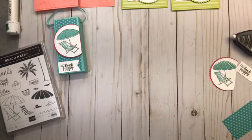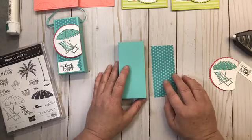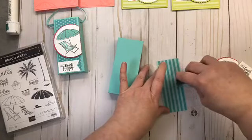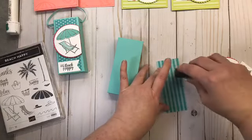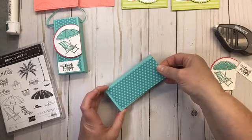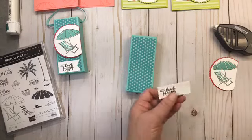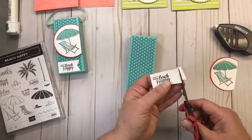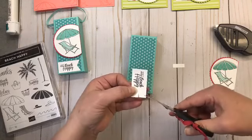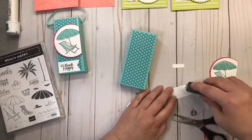Now we need to take our piece of designer paper, and again, this is cut at 2 inches by 4 3/4, and I'm going to have the polka dots out, and this is the 6 by 6 paper stack, and this is in the Brights colors. This piece here is Bermuda Bay, and I'm going to put that right on the front. I am going to cut a little bit off of my piece here with the greeting and just cut a little banner. And then that piece is going to go down here at the bottom.